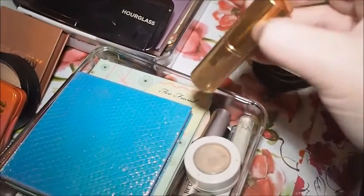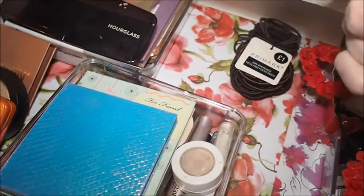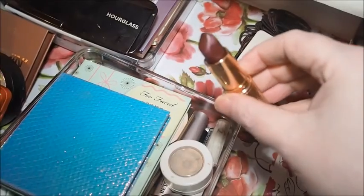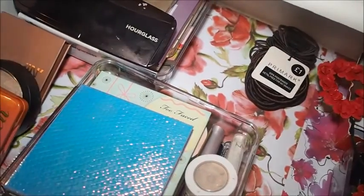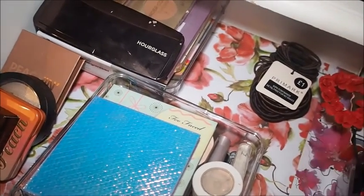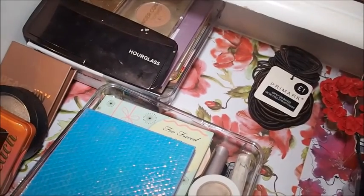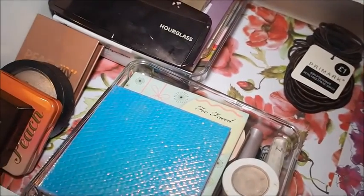Then I've got the Charlotte Tilbury one in Glastonbury. It's really dark. Try and roll that up. It's really dark. It's not really the right season to be wearing it, but I just want to, you know, test it out to see if I actually want it or whether I want to declutter it, just because I don't wear them types of shades anymore. And that was actually my first ever lipstick I bought from Charlotte Tilbury, so it has a lot of sentimental value, but I'm not just going to keep a lipstick in the collection for that reason.